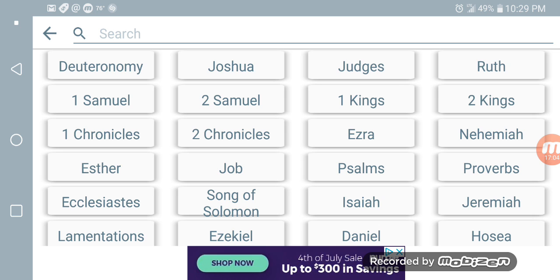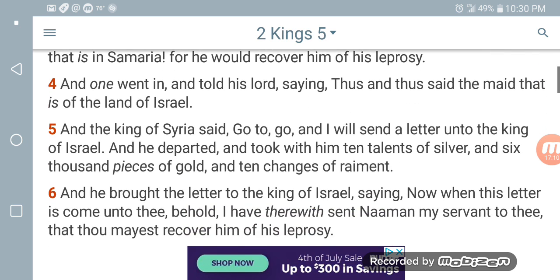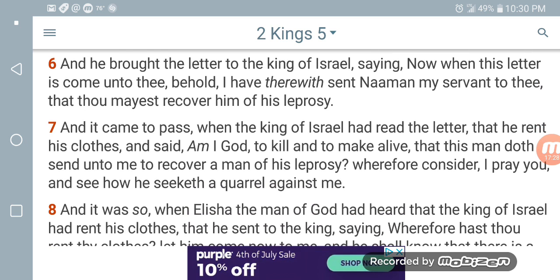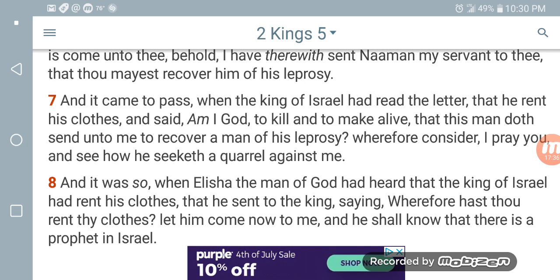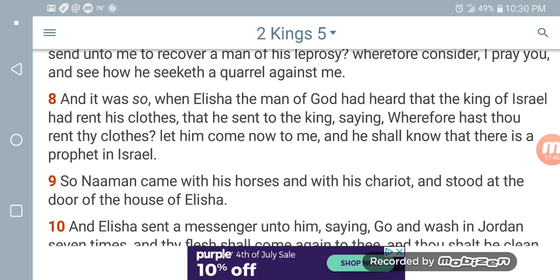Let me just hit this last one. So like here, 2 Kings 5. Verse 6, it said, he brought the letter to the king of Israel, saying, now when this letter is come unto thee, behold, I have therewith sent Naaman my servant to thee, that thou mayest recover him of his leprosy. And it came to pass when the king of Israel had read the letter, that he rent his clothes and said, Am I God, to kill and to make alive, that this man doth send unto me to recover a man of his leprosy? Wherefore consider, I pray you, and see how he seeketh a quarrel against me.